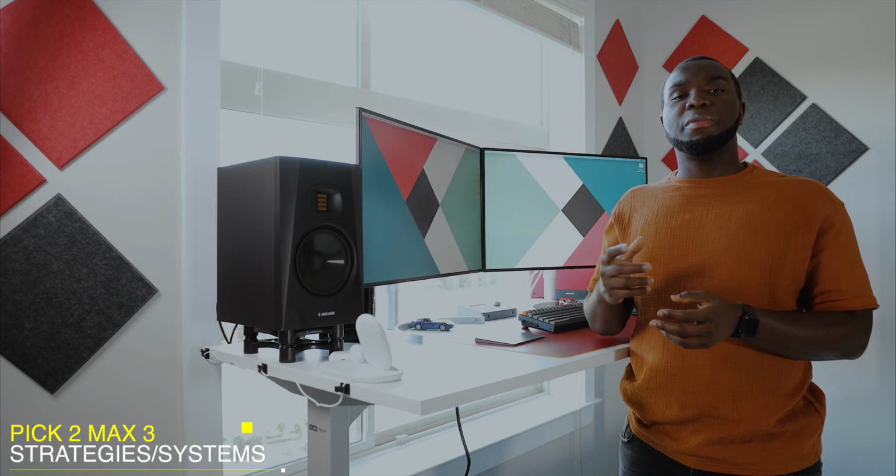The second tip is pick 2 max, 3 strategies to backtest for at least 3 to 12 months to really understand which one of these has a higher winning percentage. It's very important for you as a trader to not just have one strategy that works, but a few strategies in your arsenal, so that whatever the market presents, you can deploy whatever strategy suits that condition in the market.